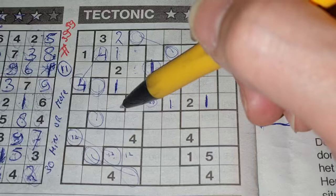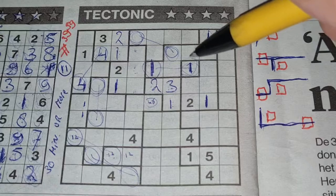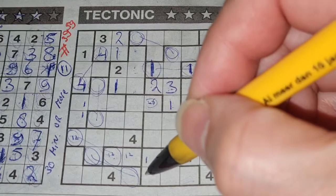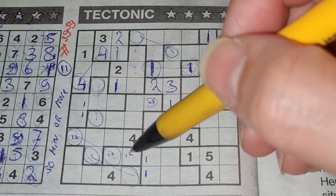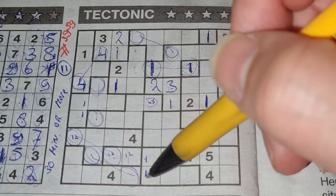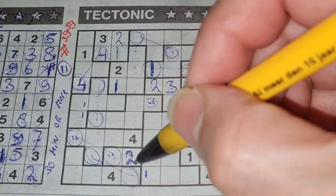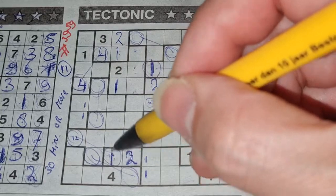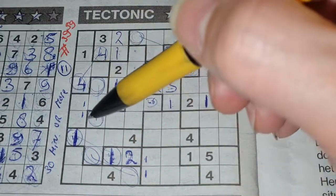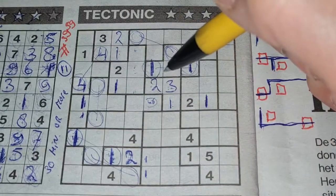These 3 boxes surround the 1. Cannot be a 1, so the 1 could be here, could be there. Well, I cannot place a 1 here in this dual box. Because if I place a 1 here, I cannot fill any 1 in one of those 2 boxes. So this box cannot be a 1, should be a 2. 1 box left in this dual box for the number 1. This box is connected with that box, should be also a 1. Now I have a 1 here, so this box cannot be a 1 anymore. That box should be a 1. Alright.